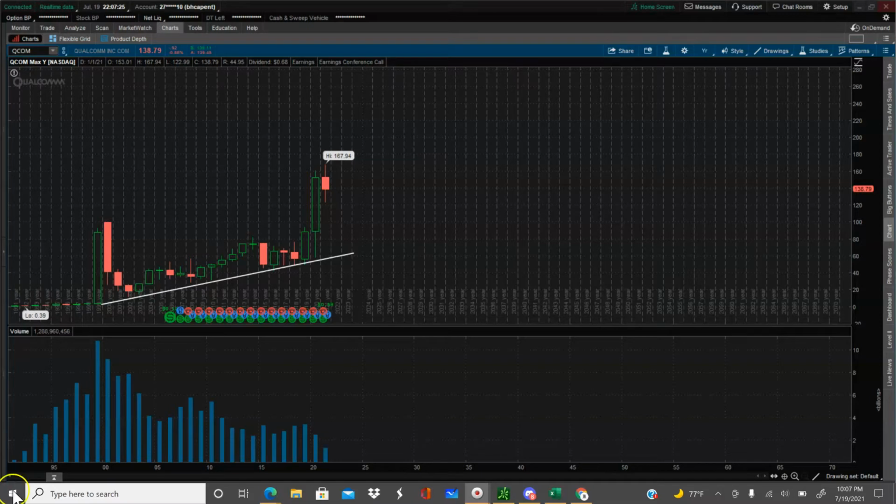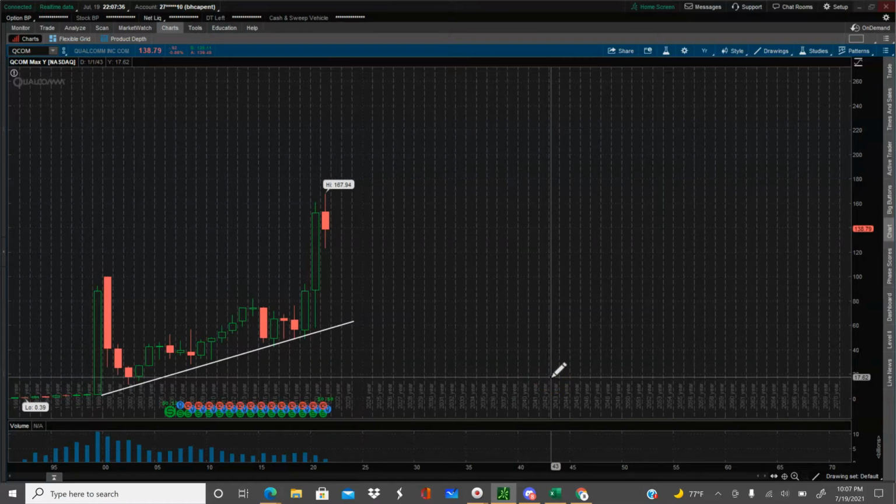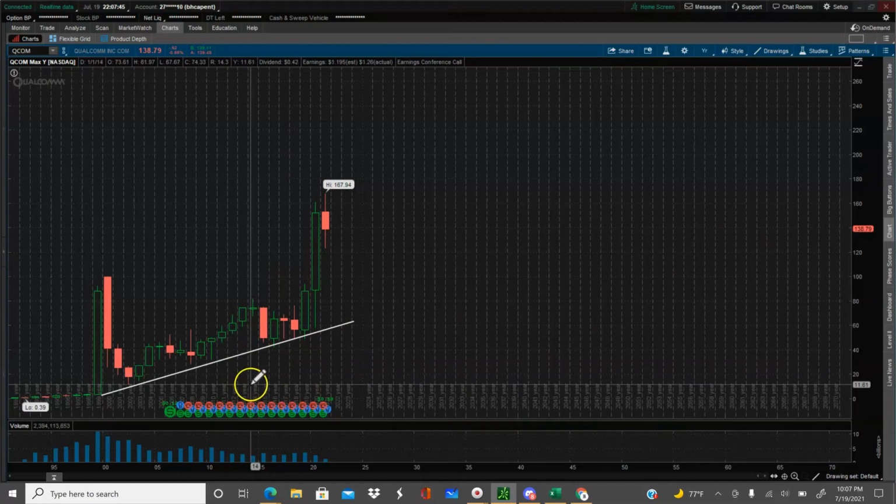But let's jump into Qualcomm. Disclaimer, I do currently hold long positions in Qualcomm. I've been a shareholder for some years now. This is the yearly chart that we're looking at right now.